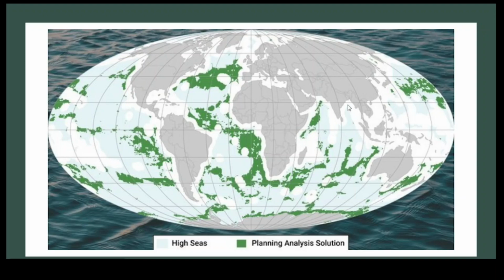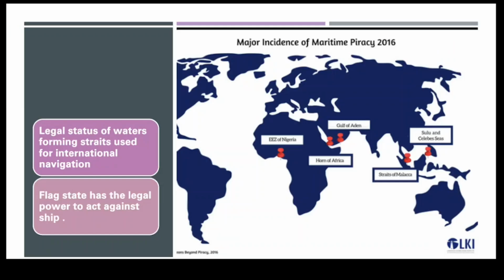Take a look at it. This white border is, okay, the exclusive economic zone. But beyond the white border, the light blue is completely free of laws, right? Unless the particular ship complains to the flag state of a wrong that has happened, nothing can be done. So there's a bad need of laws to cover 99% of our oceans, right? Only 1% is covered by laws.